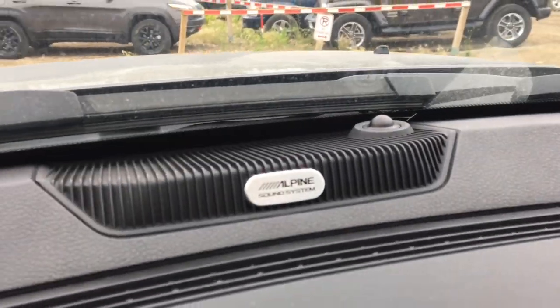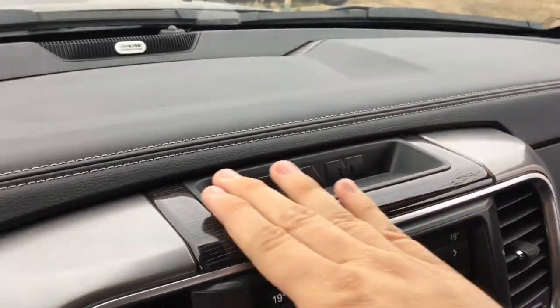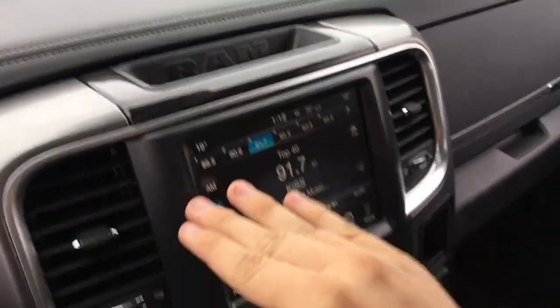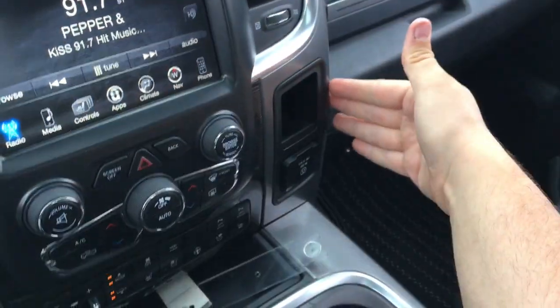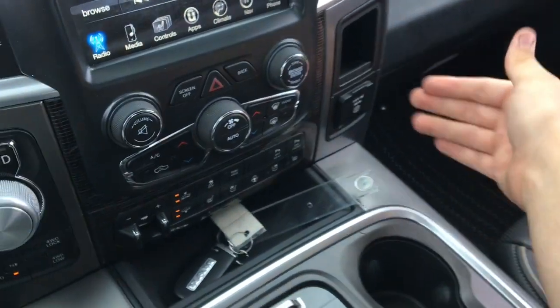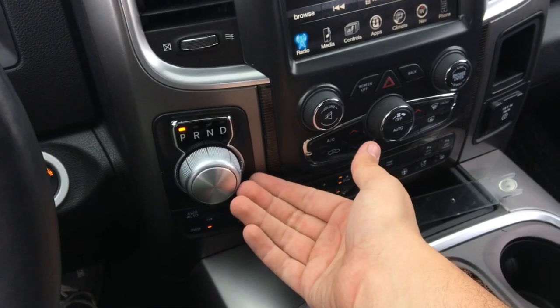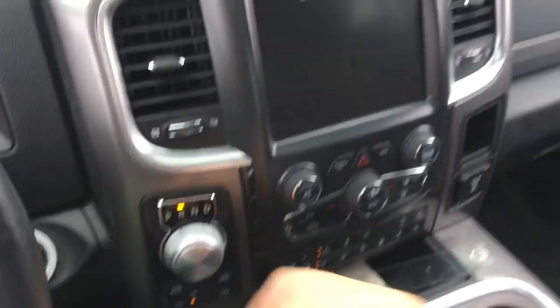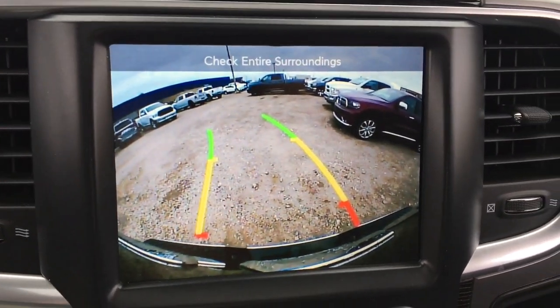Logo for the Alpine sound system, letting everybody know that you have that fantastic system. There's a nice Ram badge right here. Unique styling touches up here. And on the front, there's a 115 volt AC power outlet. Spot for some pens or packs of gum. So you have two, one there and one here. Rotary style gear shifter, very out of the way and easy to use. Throw this truck into reverse. The backup camera shows up on the touchscreen system here, giving you a great view of what's behind you.